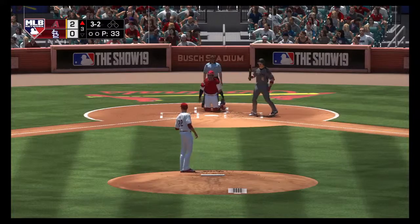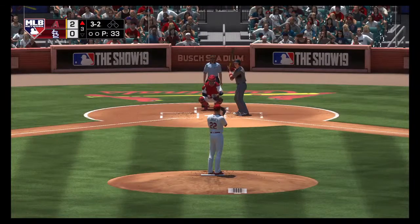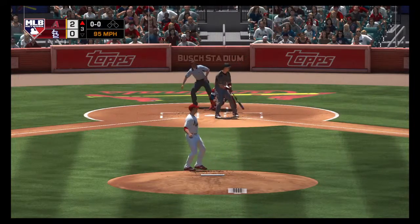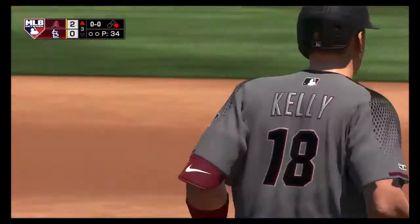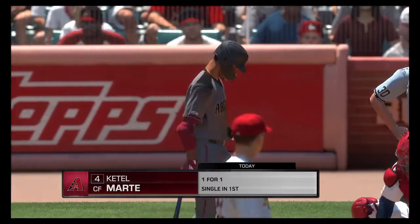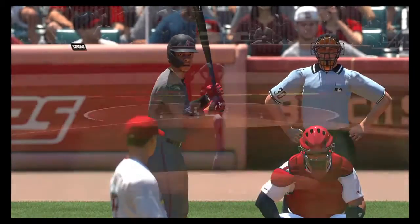And it's fouled away. Another full count offering on its way. And he lays off there, ball 4. So the leadoff man is on here to begin inning number 3. The center fielder, number 4, Ketel Marte, digging in for his second at bat. 1 for 1 after a single his first time up.